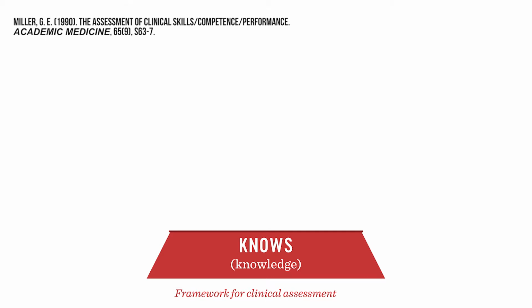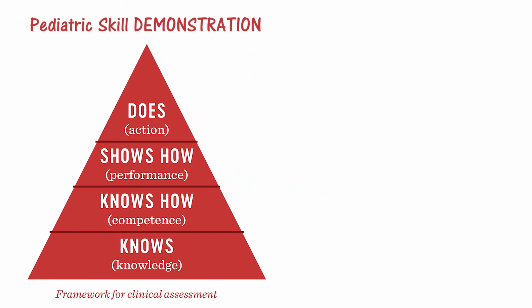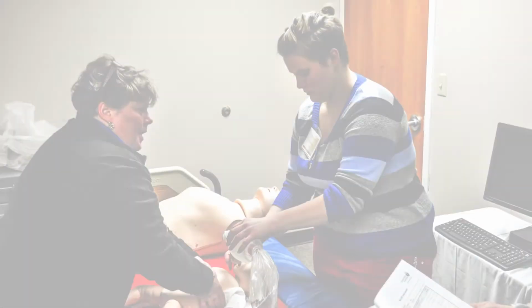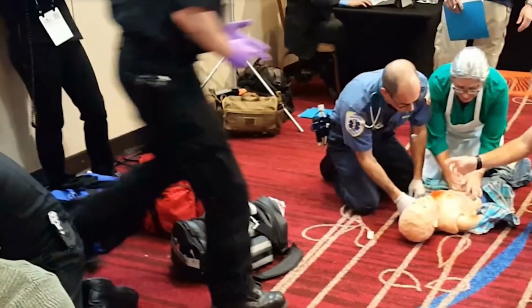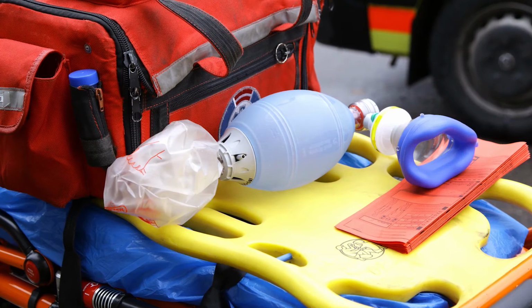Miller's model of clinical competency framework indicates that performance assessment can be demonstrated by a combination of task training, integrated skills training, and integrated team performance. The HRSA EMSC program determined this model could be best translated to the following 3 areas: demonstration of pediatric skills via a skill station, demonstration of pediatric skills via a simulated event, and demonstration of pediatric skills via a field encounter. During these scenarios, individual providers and teams practice and demonstrate their knowledge and skills in assessing and formulating a plan to treat pediatric patients, including the use of correct pediatric equipment for appropriate interventions.